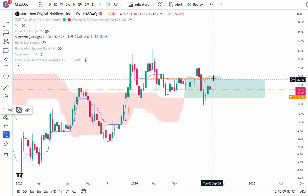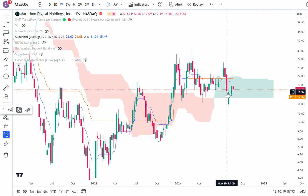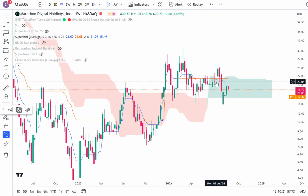I think Mara has a better chance to hit like 20, and you're going to get some rejection here probably at the Tenkan. It could even go up higher to like 20.5 or 21, somewhere up here on the top of the Super cloud, and that would still be some resistance zone here.